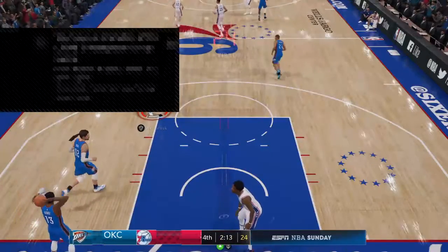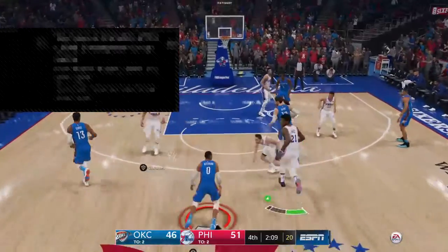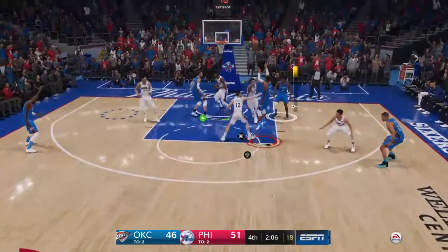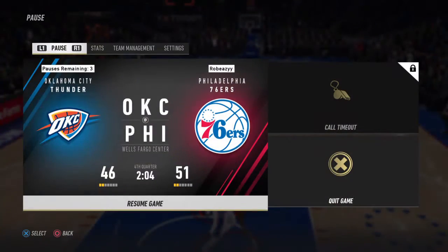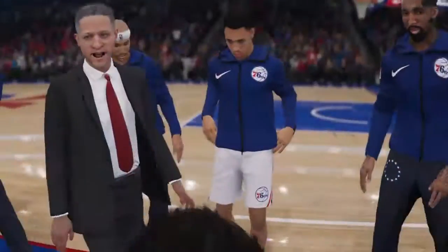It's that easy, Ed. You never want to leave any doubt when attacking the rim. The Thunder have the possession. Westbrook. Shot by Westbrook. Off the mark. Now a whistle and a timeout for Philadelphia. That's their first. Leaves them with 1 remaining the rest of the way.